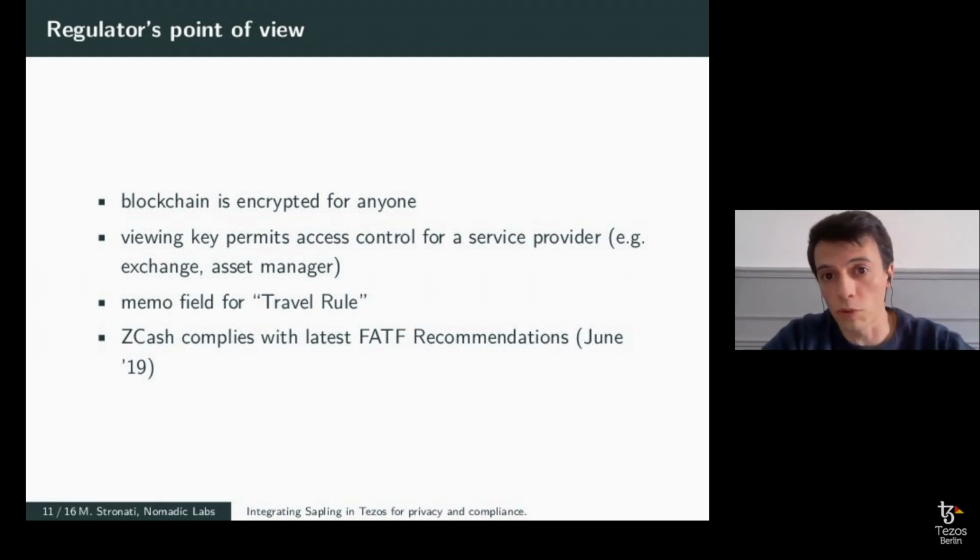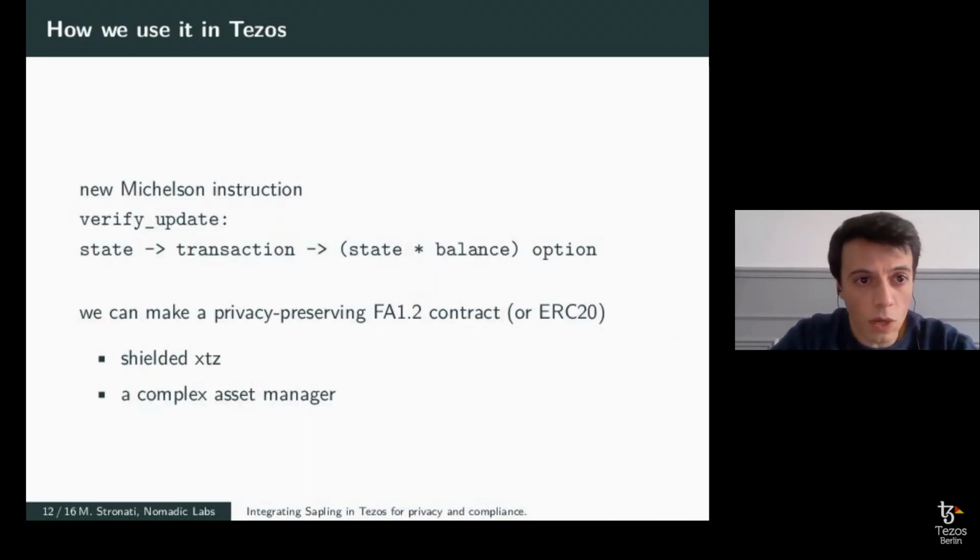But still, they will protect the privacy of their users with respect to the external world. Okay, so how is this used in Tezos more concretely? There is a new Michelson instruction called verify update. It's going to take the state of the shielded pool and one transaction that the user is sending to the contract, and then it's going to do two things.